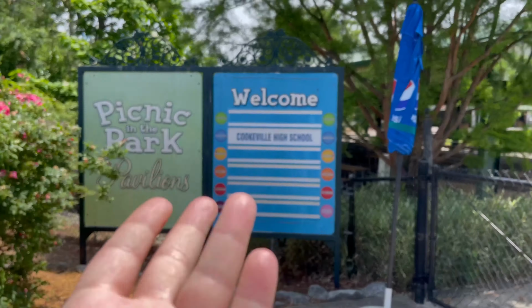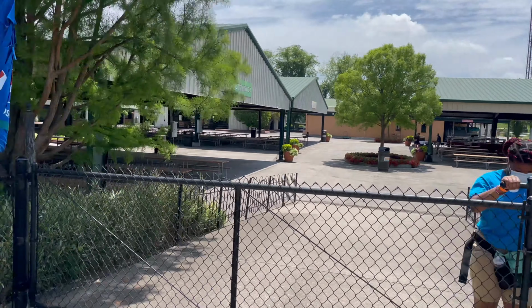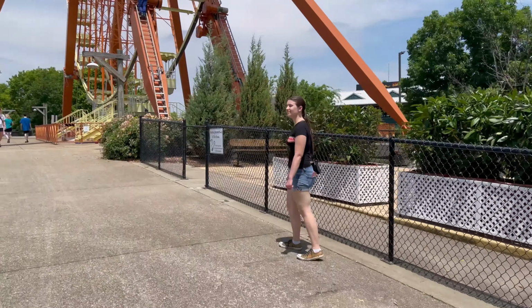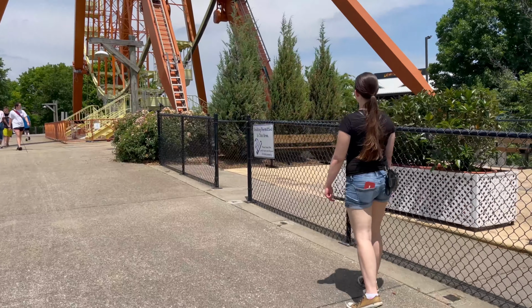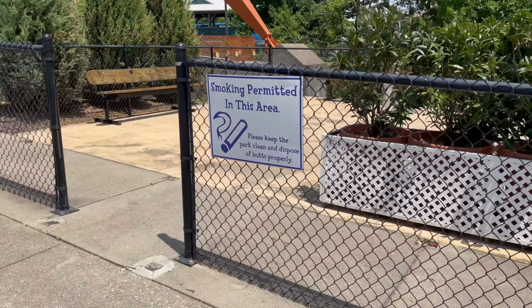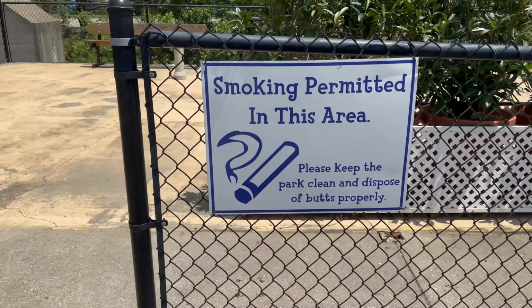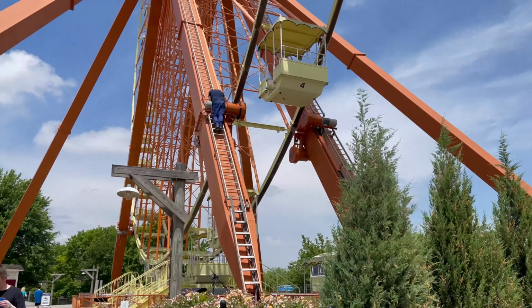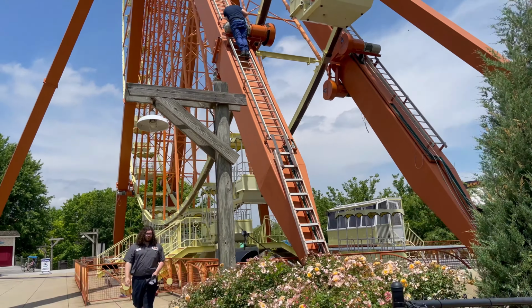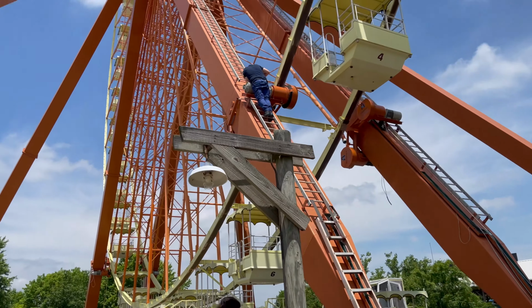There is an event today, so there will be people coming in here eventually. But Kentucky Kingdom is also one of the only parks that I can think of that still permits smoking in designated areas. For now, anyway. So if you smoke, there's one right here by the Ferris wheel. And the Ferris wheel is still closed. They're currently doing some maintenance on it right now, so that's good. Hopefully it'll be open soon.